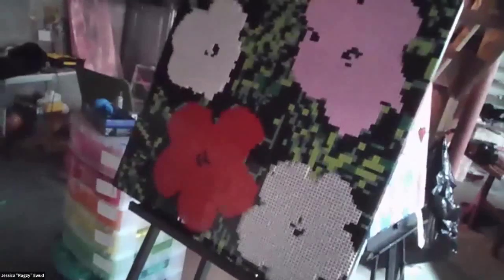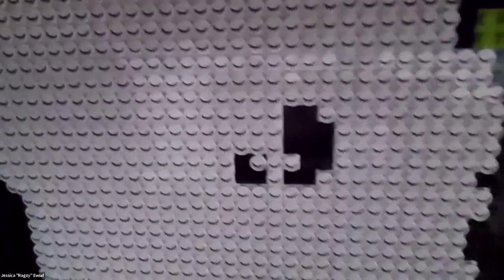There are a couple pieces down here. This is another Warhol inspired flower set. This one is red and yellow. If you look closely, I'm going to turn on another light so you can see it a little better, you will see that the flowers are actually all little eyeballs.